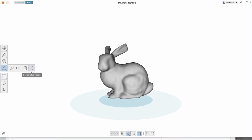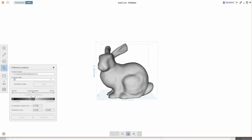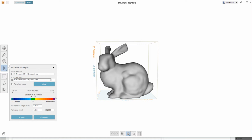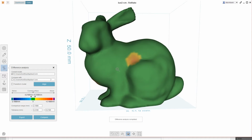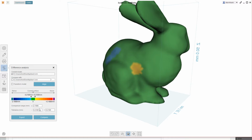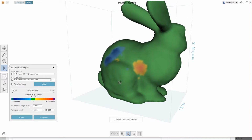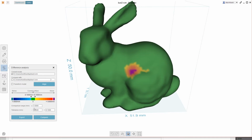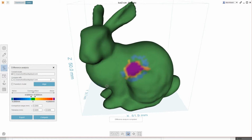But there's also an Analyze. So you say compare two models, and you say, this is bun 2, compare with bun 1, like this, and you say compare. And you can do some analysis inside of this as well. It doesn't allow you to select the areas. You can say, comparison range, maybe 1 millimeter compare, and you can do some things inside of here too. So Meshmixer does some things, let's go to 0.2, compare, like that.